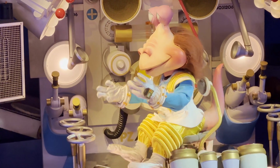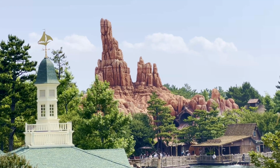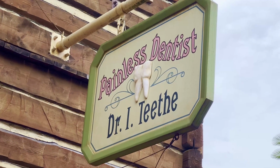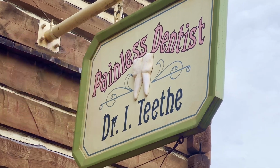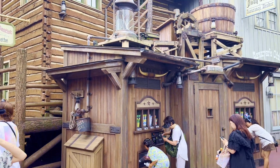That didn't stop Disney Imagineers from hiding a reference in one of the parks though, as in Westernland, next to the curry popcorn part, which smells better than it tastes, but still tastes pretty good, you'll see a dentist by the name of Dr. Teeth. Is this a reference to Dr. Teeth and the Electric Mayhem? I'll leave that to you to decide, but either way, it's the closest you'll get to seeing any Muppets in the park.